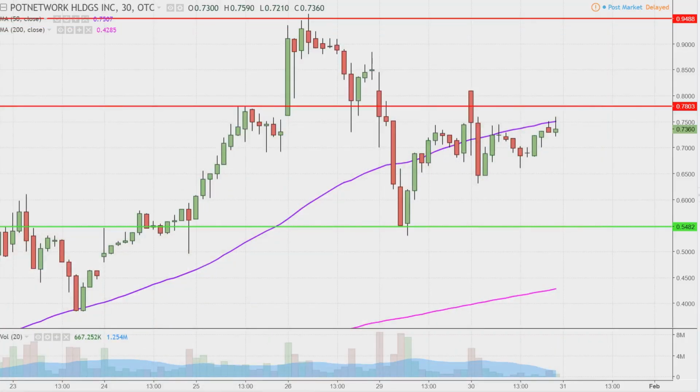Real quick, what do I mean by 30-minute in case maybe you're new to charts? Instead of each one of these candlesticks here representing 1 day's worth of price action, which is what you would normally see, each one represents 30 minutes. So while this here may look like several days' worth of time, it's actually just today's price action broken down into 30-minute time slices. I like this time frame. I think it does a good job of telling the quote-unquote story of the price, and it makes mapping out levels of support and resistance a bit easier to see.